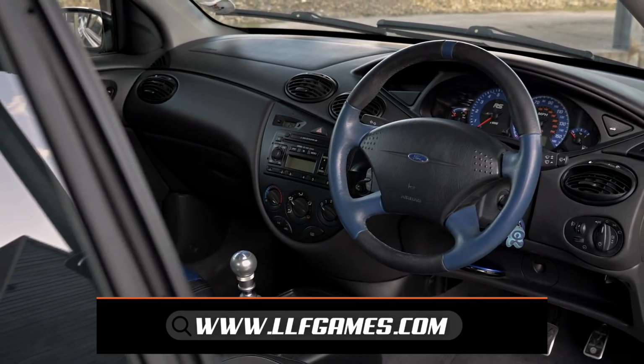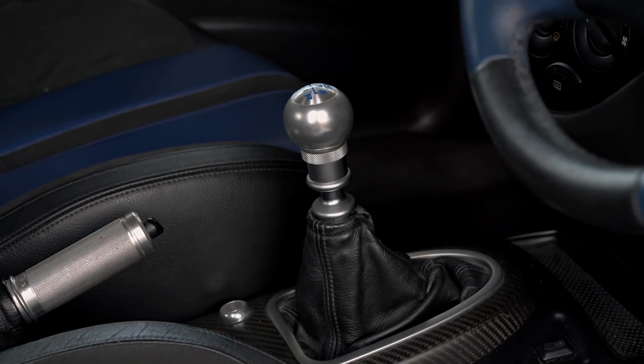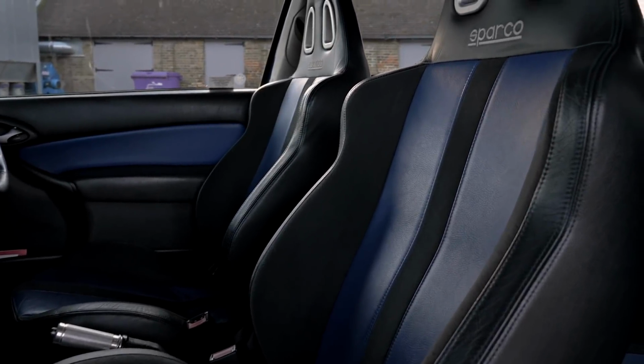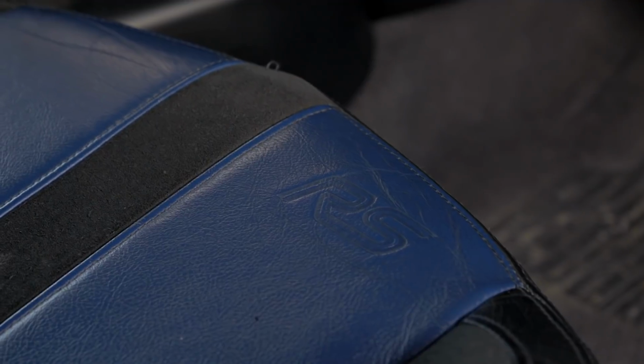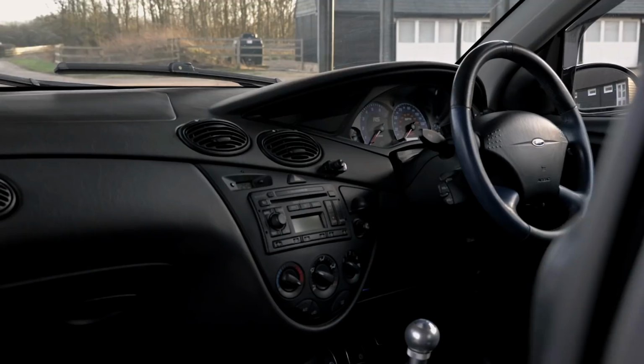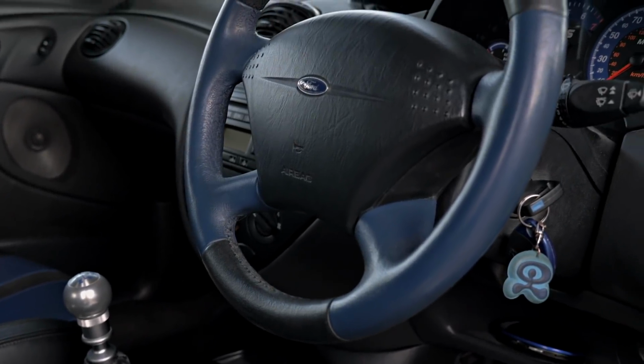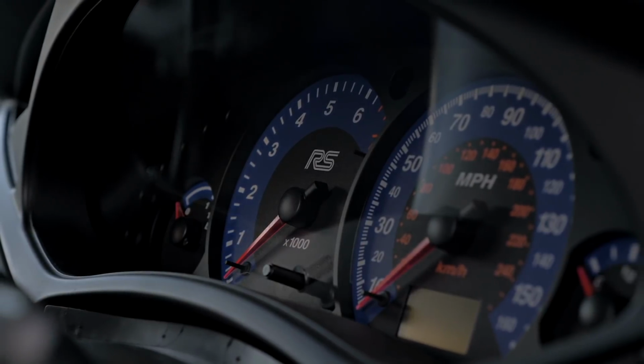Quickly have a look in the interior. So we've got the 5-speed manual gearbox. This is a short ratio gearbox. You can see we've got this blue and black theme. We've got the Sparco bucket style seats there, leather and Alcantara through the center. You can see we've got RS here. We've got a CD player, air conditioning, and this blue and black steering wheel over here with the RS on the speedo over here as well.